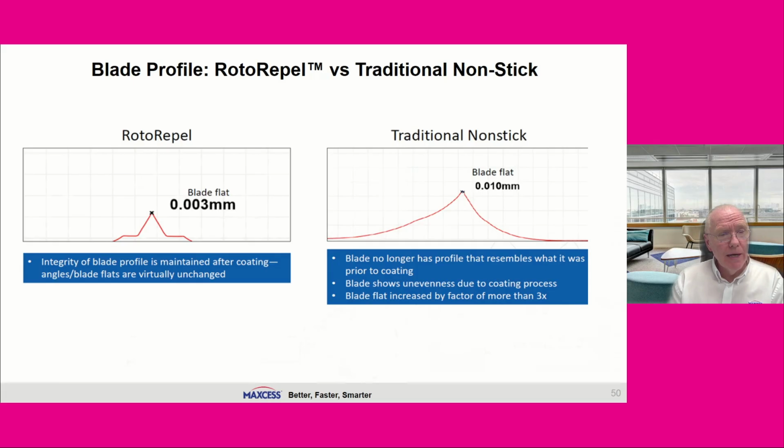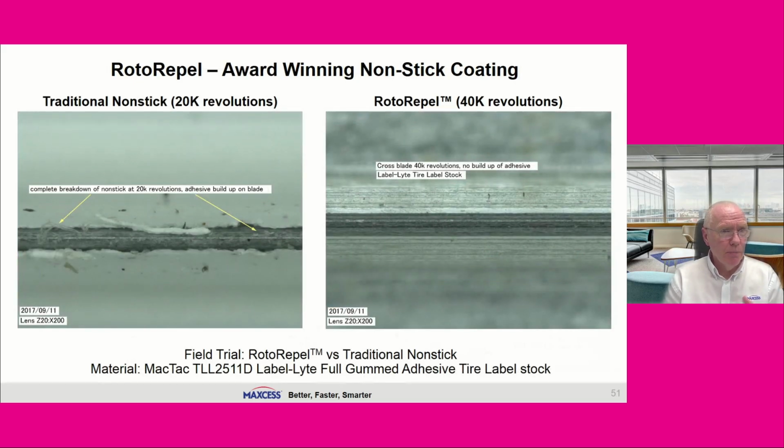How RotoMetrics compares to a traditional non-stick, and probably what I'm trying to show here is not the non-stick of a competitor. I'm actually trying to show this as a comparison to what was our traditional non-stick coating. Basically, when you apply a non-stick, even though the blade is to a penultimate point, what we find is a traditional non-stick probably puts about 10 microns of flap on the top of the die. So it actually starts to round off the tip. What we find with RotoMetrics, it probably puts around 3 microns. So it's very cleverly how we actually put it to the die.